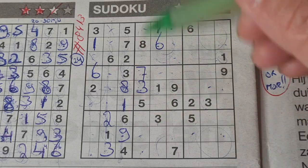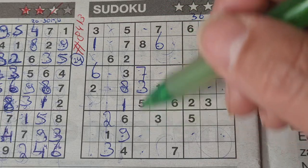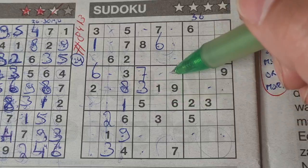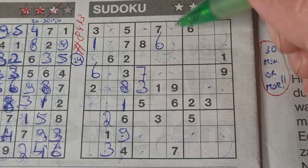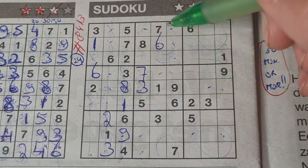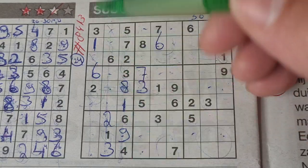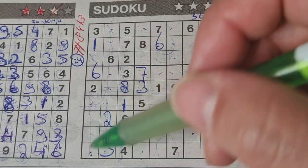Five here. Need a 2 there. Need a 4. And I need an 8 here. 4 and 8. I need pairs now. 8 here, I need 8 there. Well, one of these 3 missing numbers in this big square should be the number 8.